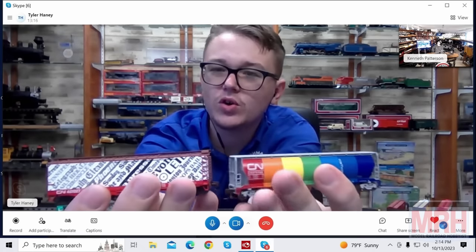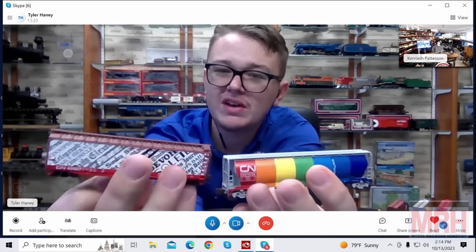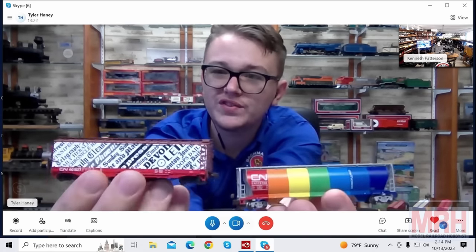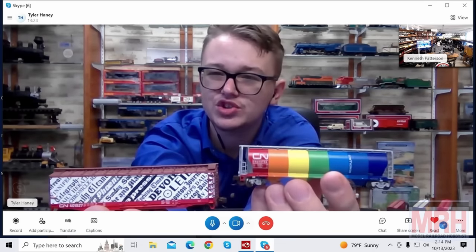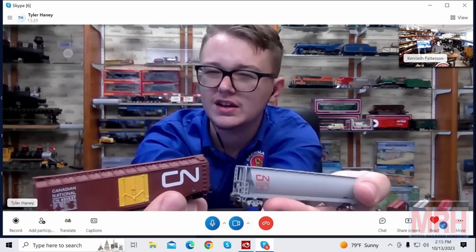So I think these are pretty cool cars, if you want to work on recreating that train. It's basically two cars in one. Depending on how you have it set up on your layout, you can show off the flashy side, or you can go with the more traditional Canadian National colors.